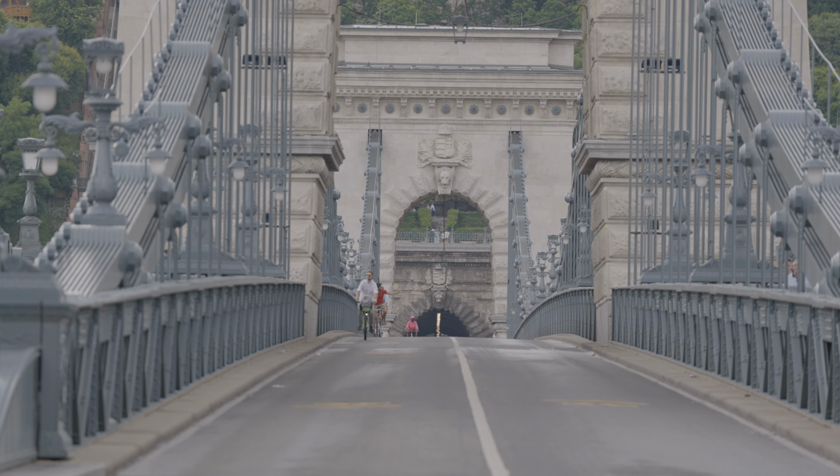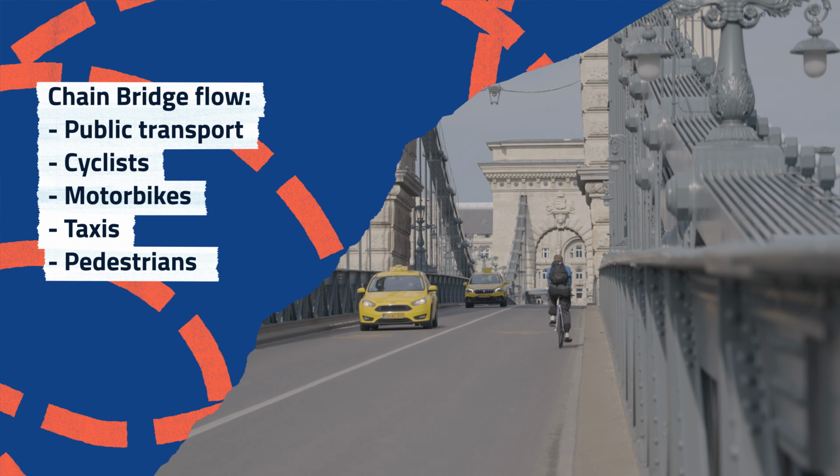Since they reopened the bridge, only the public transport, cyclists and bikes and taxis, and also the pedestrians can use the bridge. And there is a reason for that.